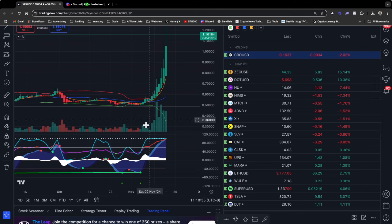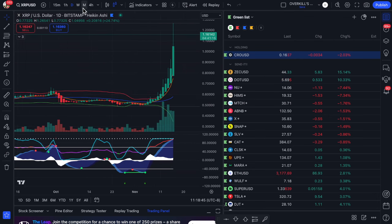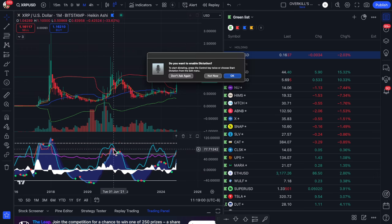I will not be mad because my strategy is a consistent strategy where I'm able to make 20 to 30 to 40% on my trades consistently, okay? Consistently. So that's what I'm trying to do here, folks. I'm not trying to hold and hold on forever. That's not my strategy. If you want that strategy, you don't even need to be watching YouTube videos. Just buy it and hold it, and don't look at it. But my goal is to play the waves.